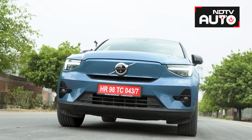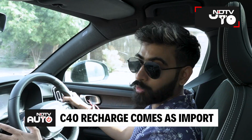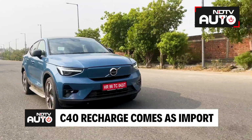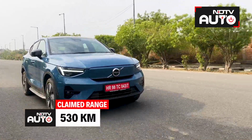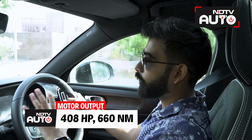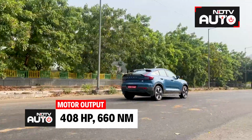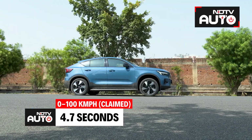Now since we are in this car, I'll give you a brief about this one. Well, it comes through the CKD route to the Indian market and gets a powerful electric motor and battery setup with an ARAI range of roughly 530 kilometers. Power figures, 410 horses and roughly 660 Newton meters is what you get, and the claimed 0 to 100 figure stands at 4.7 seconds.